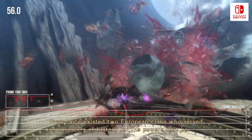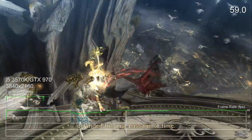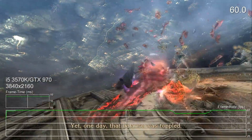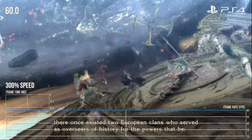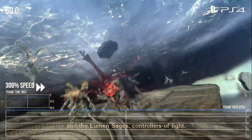Obviously, the PC version was variable depending on your hardware, but, as we said, a GTX 970 with a few little issues here and there could still get close to 4K 60, which is great. So, by virtue of the lower resolution settings, I suppose, on this new version, we do have very nice performance.